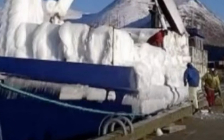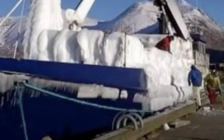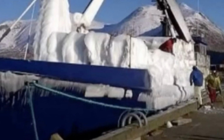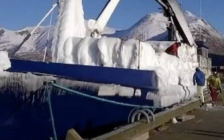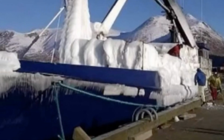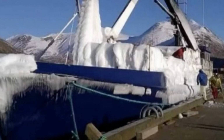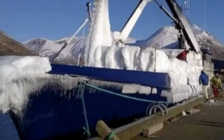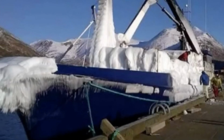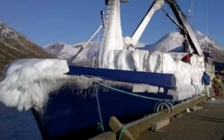Hopefully this prevents any more tragedies, because the world doesn't need to lose any more fishermen, that's for sure. Fishing is a very dangerous job all over the world, but it seems the Bering Sea has a bigger problem with freezing spray than most other cold oceans. I'm not sure why that is. Everywhere has freezing spray and ice accumulation problems, but the Bering Sea seems to have it way worse than most everywhere else.